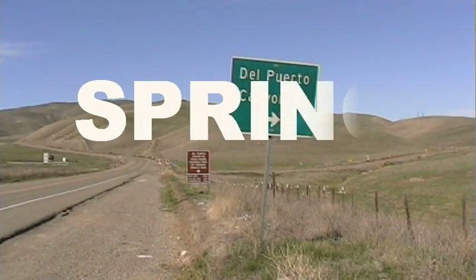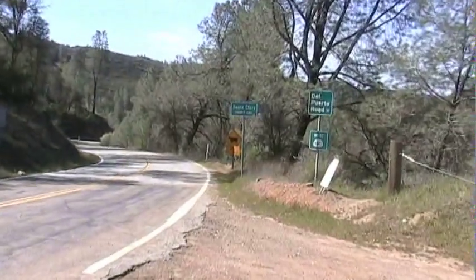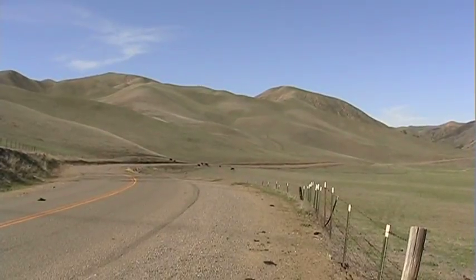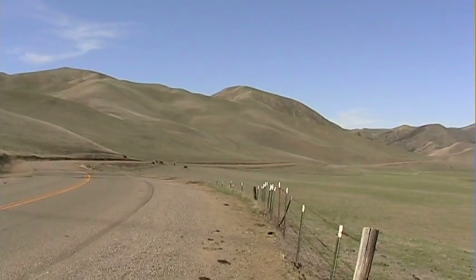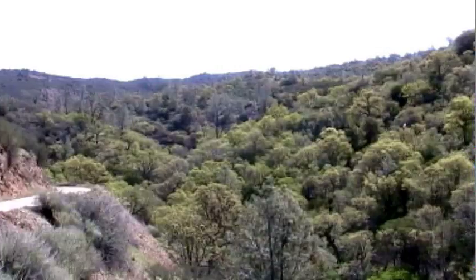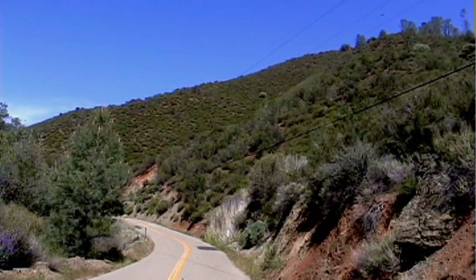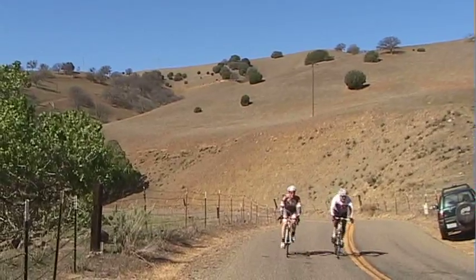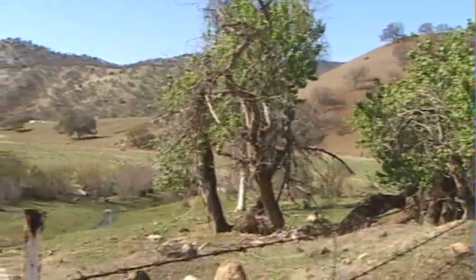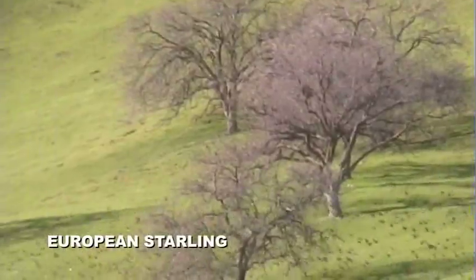A good place to bird in the spring is Del Puerto Canyon Road, which runs out of the city of Patterson up to the county line in the coastal range at 2,400 feet. It begins in rolling grasslands, runs through blue oak, then woodland, and finally into chaparral at the top. Also, a remnant of riparian forest runs along the creek all the way up the canyon. Each area is distinct and rich in birds.